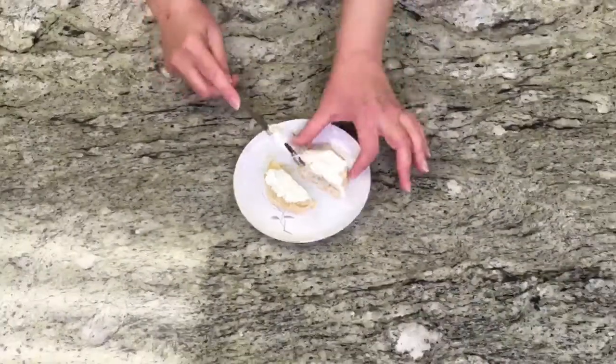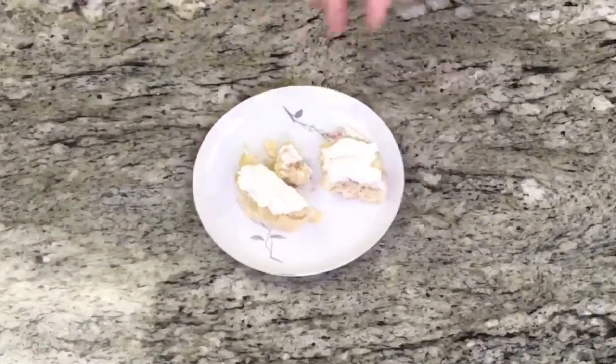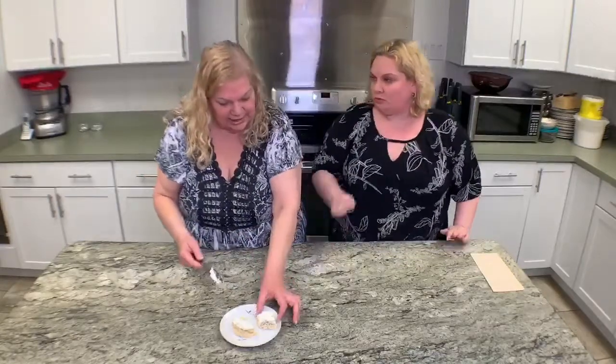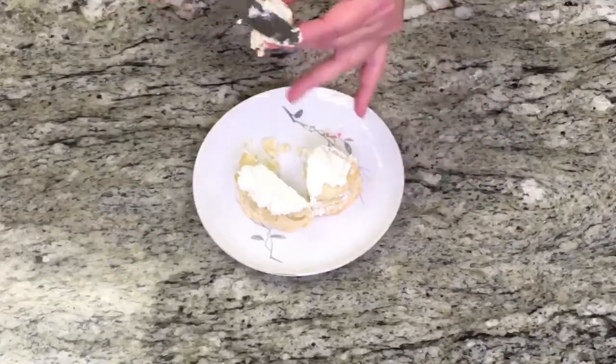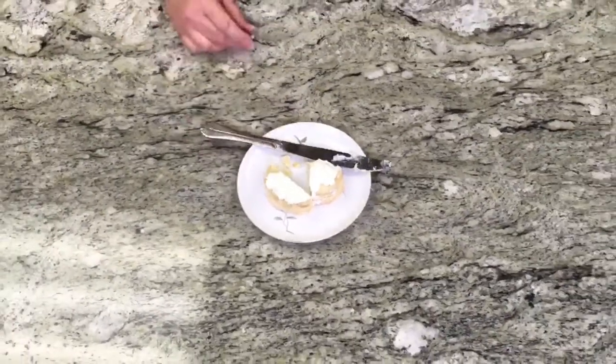Looks good enough to eat. You see, you take a piece. The little yogurt in there gives it such a great taste. It does have that more biscuity feel to it. It's definitely more flaky, but you taste the vanilla from the yogurt, you get the sweetness from the pineapple, and then you get a little bit of the crunchiness from the coconut. So it's a really nice different texture.